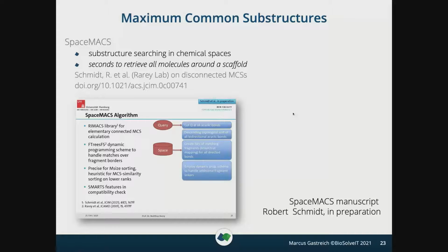But the first steps have already been published here, namely those that correspond to the RiPMAx library that Matthias mentioned before. I will not go into further detail here at this point, but rather refer you to the experts with this method, namely Robert and Matthias.